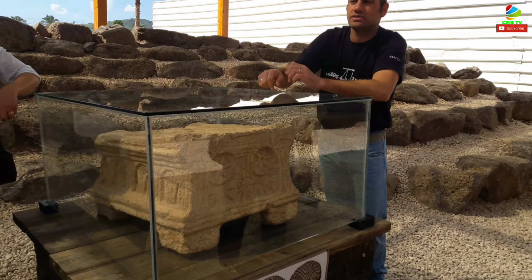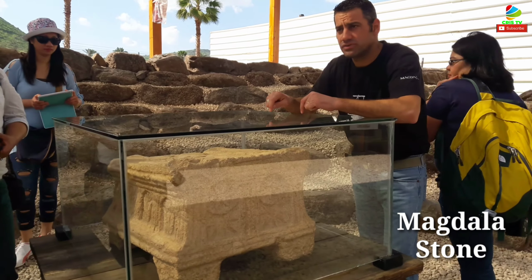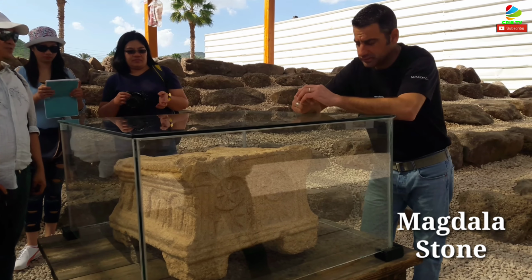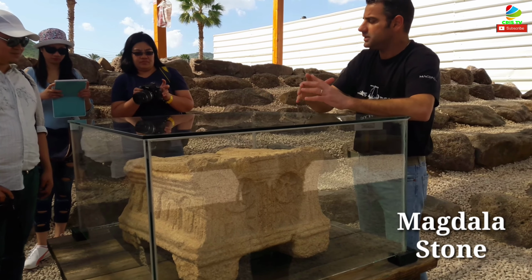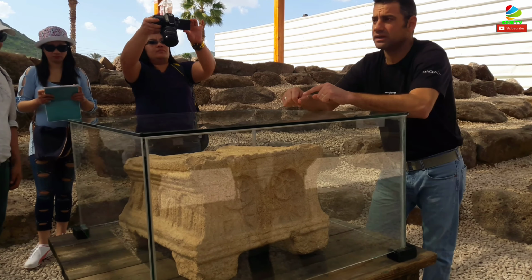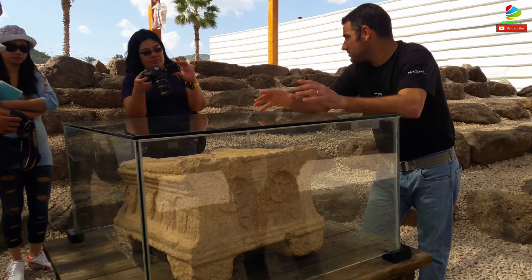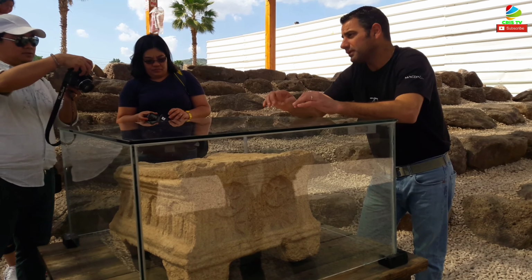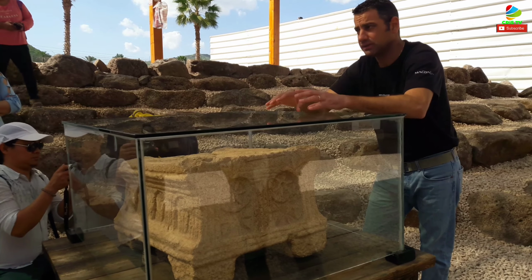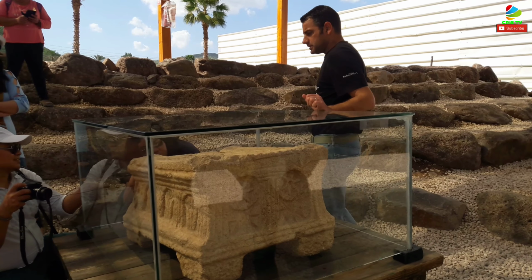Anyway, the stone that you see here is called the Magdala stone. It's not the original one, it's a replica. The original one is in the Israel Museum, under study. And what you see here are symbols from the time of the first and the second temple. The artist who made this stone probably had been to the temple. Not the first, I'm not sure, maybe the second, but he knew a lot about the temple. This is a very detailed stone.